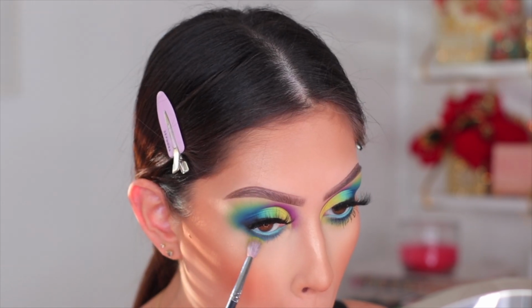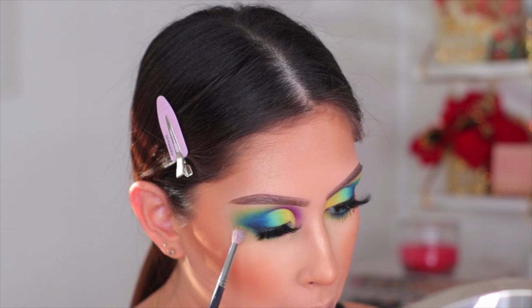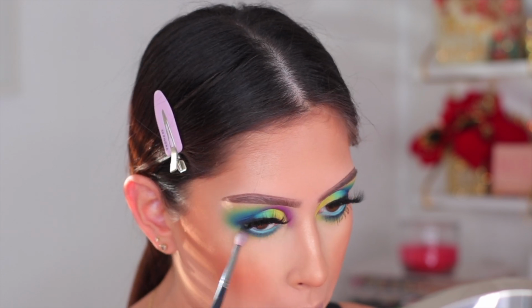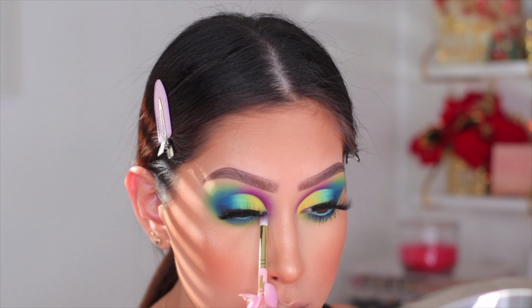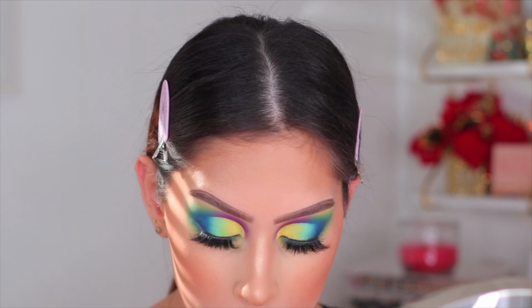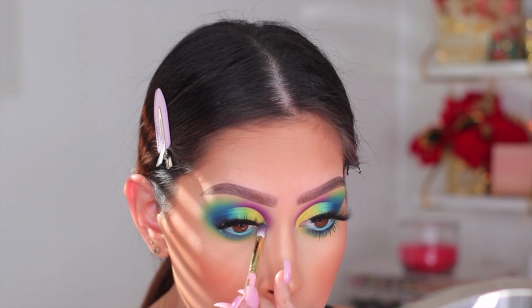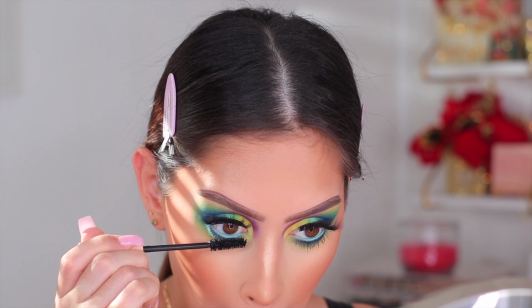So I did that really quickly, and then I'm going to go in with that chartreuse shade, which is called Vacay, and that is basically it. I'm going to intensify that, and then basically in the inner corner, I just went in with that same shade just to make sure everything looked nice and cohesive. And that's it, you guys. I went ahead and added some more mascara onto my lower lashes. This is just the same KKW Beauty mascara.